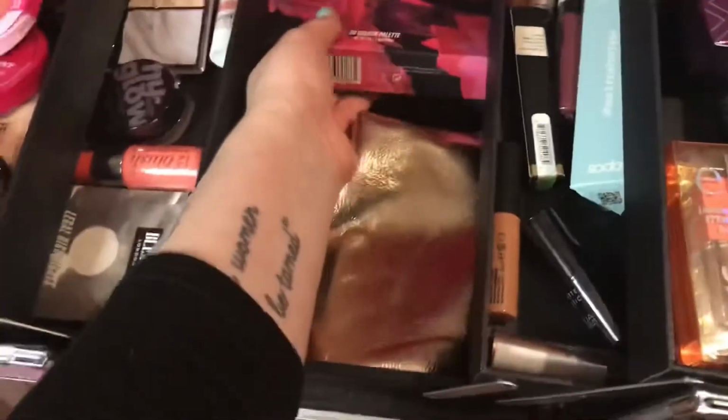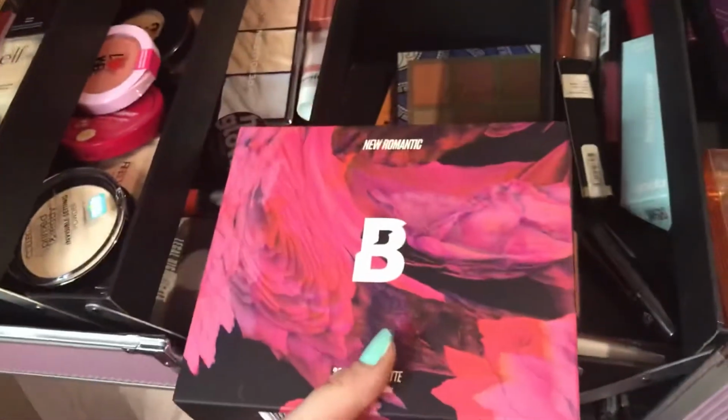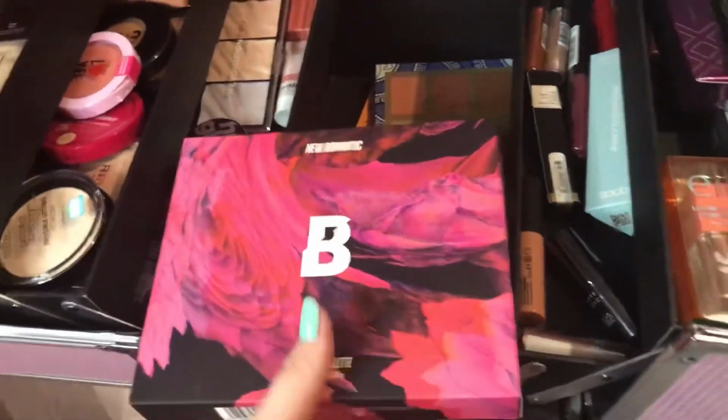I think I do want to play with this palette. This is the New Romantic palette by Beauty Bay. It's a 20 colour palette and, as you can tell, it's sort of warm, romantic, pinky tones. I'm so excited. So I do really want to give this a try.